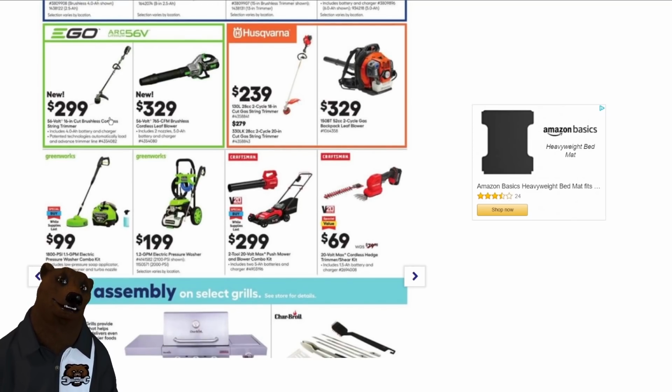You can get the trimmer there for $300 with the battery. You can get the blower for $329. That is a heck of a blower for $329. And let me tell you, now you get all those. Now you got a bunch of extra batteries going around. You're going to have no problem with runtime.